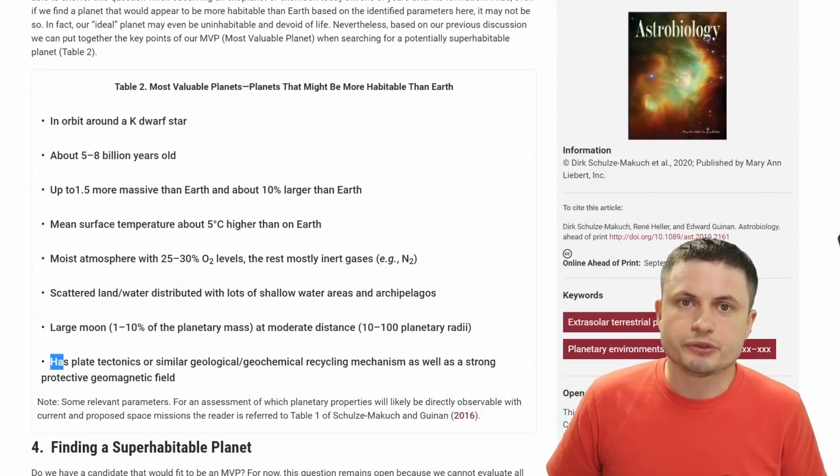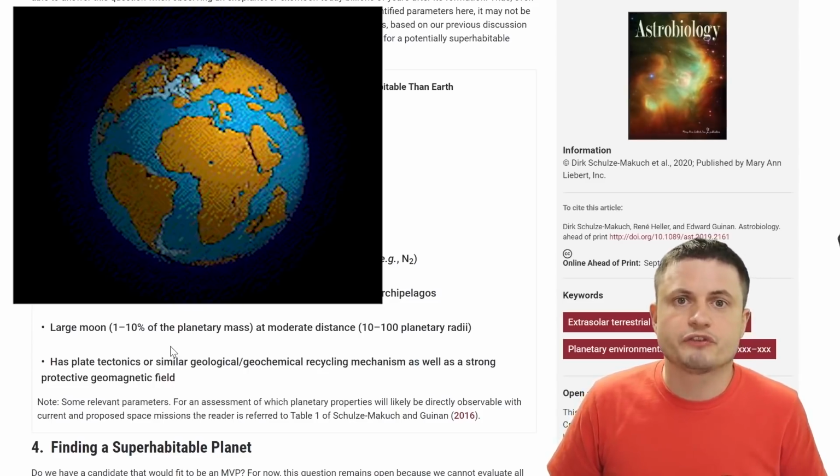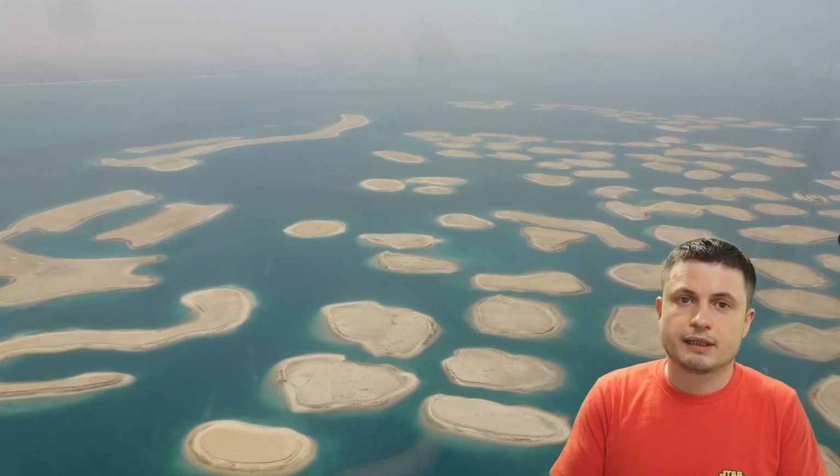They believe that if the atmosphere contains about 25% to 30% oxygen, with the rest being nitrogen or some other inert gas, it will create slightly better conditions as well, as opposed to Earth right now where the oxygen is only around 20%. Lastly, it's also important to have plate tectonics for the planet to exchange all sorts of materials with the atmosphere. And lastly, a lot of different types of bodies of water and islands for life to evolve both in the water and on land.